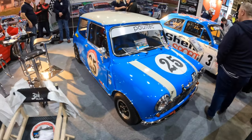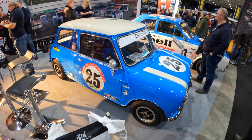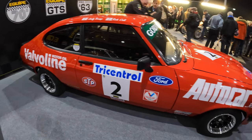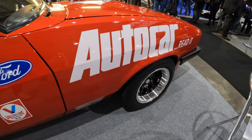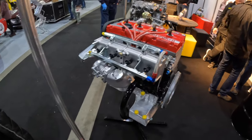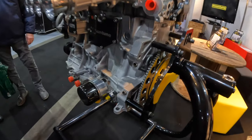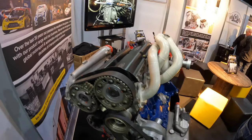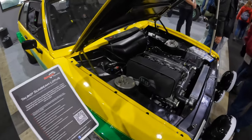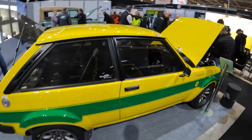Nice Mini. Just looking around the classic touring car racing club. Really ought to go and watch some of these races. Just checking out this Cosworth lump. Fun fact: 205 Pinto block. Nice Talbot Sunbeam Lotus. There's a big ICG air filter on that, mainly because it's on their stand.